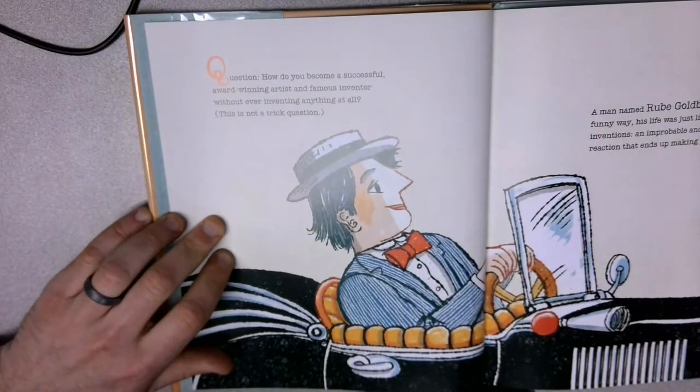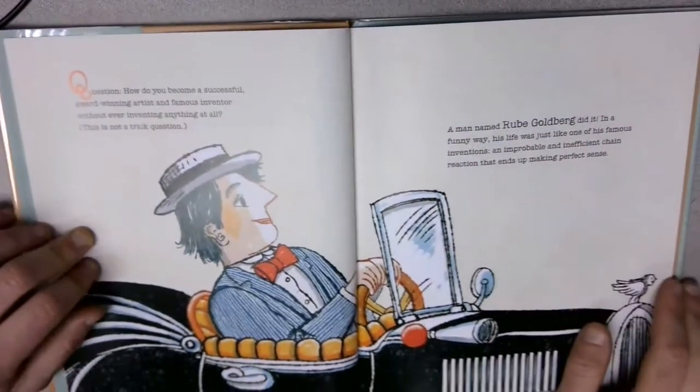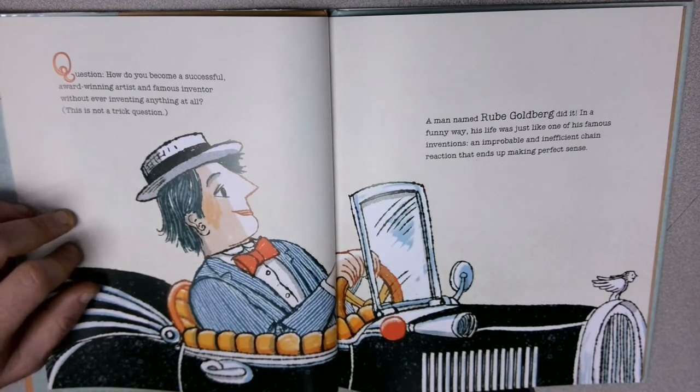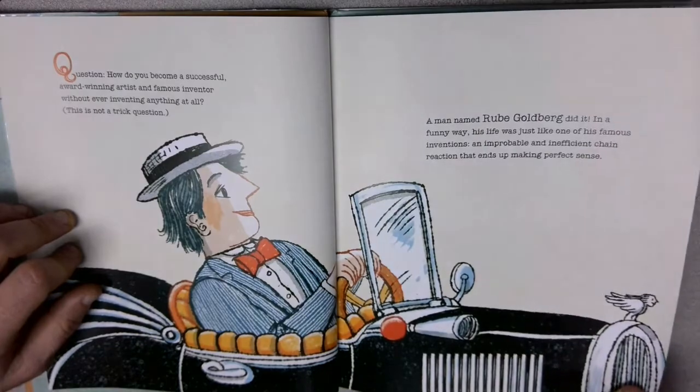Question: how do you become a successful, award-winning artist and famous inventor without ever inventing anything at all? This is not a trick question. A man named Rube Goldberg did it. In a funny way, his life was just like one of his famous inventions, an improbable and inefficient chain reaction that ends up making perfect sense.